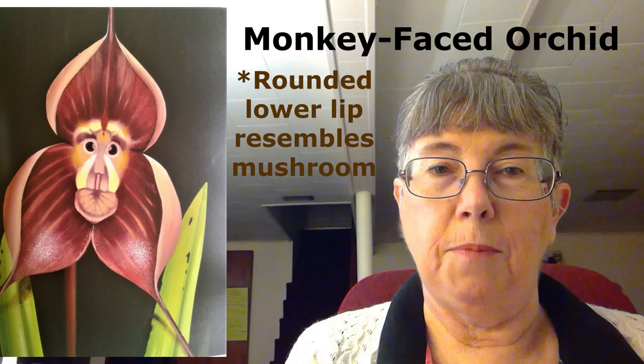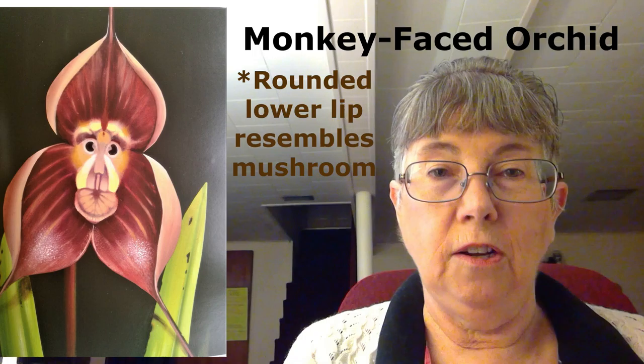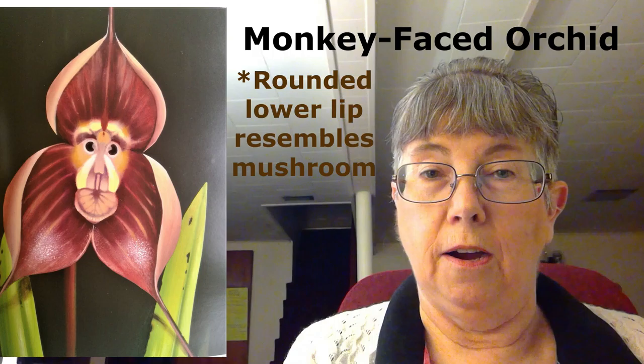Then there's the monkey-faced orchid. It lives in Central and South America. It's rounded. If you look, it looks just like a monkey, but its rounded lower lip mimics forest-dwelling mushrooms. Not only does it look like a mushroom, but it smells like a mushroom. And so fungus gnats come along. They go from plant to plant and pollinate it.